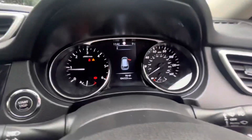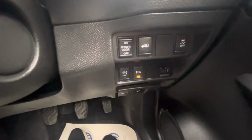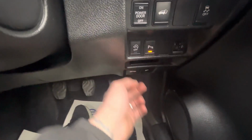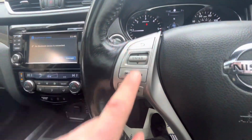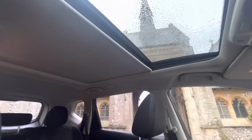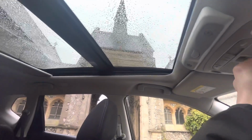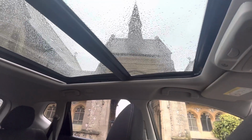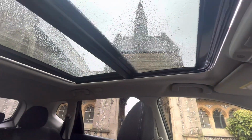Jumping into the car, you can see the mileage, 104,325. We've got some bells and whistles down here, so power tailgate, parking sensors, and a release for the bonnet and petrol cap. We've got cruise control, speed limiter and functions here to play around with this system in the middle. But first the roof, so the blind opens and closes, and the roof, as you'll see, will also slide under to open too. So I'll close that up.